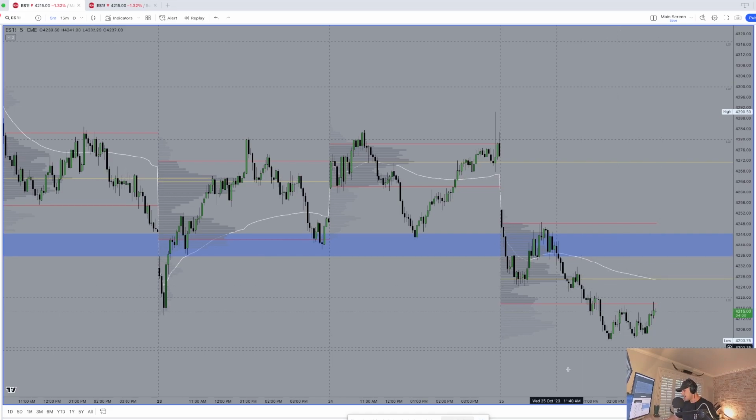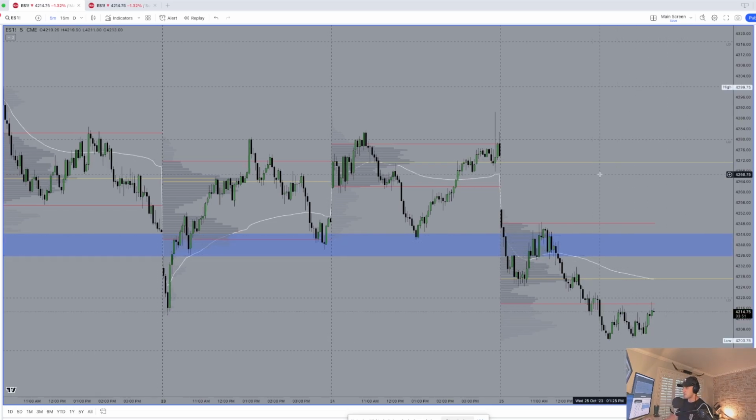That's pretty much ES. To reiterate, 4,200, right? Going to be a big psychological level there. And then for our upside level, the main watch is that 42.35 zone.